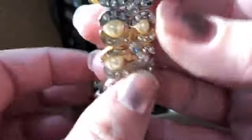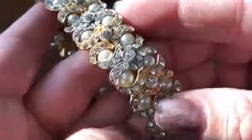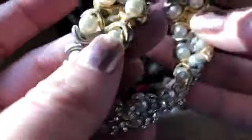This is a pretty bracelet. Lots of sparkle there. Not seeing any missing lines. Oh, there's one. Giant one right there missing. Let's see if there's any branding. Nope. It's pretty, but I'll probably use it in the craft pile also.